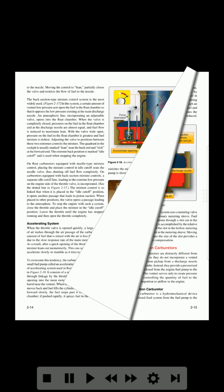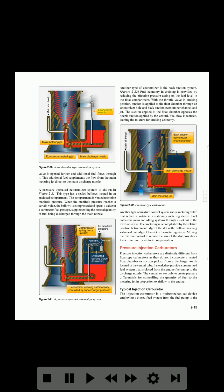Main air bleed. Economizer needle. Main metering jet. Economizer metering jet. Main discharge nozzle. Figure 2-20. A needle valve type economizer system. Valve is opened further and additional fuel flows through it. This additional fuel supplements the flow from the main metering jet direct to the main discharge nozzle.